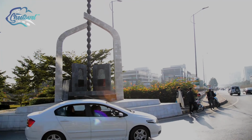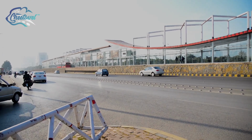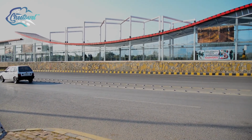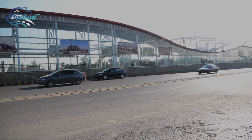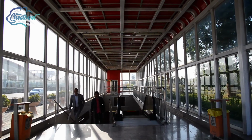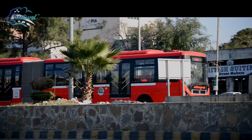You can get here by car or by metro. The nearest metro station is 7th Avenue Metro Station, which is located around 5 to 7 minutes away from the mosque, and the buses leave regularly after every 2 minutes.